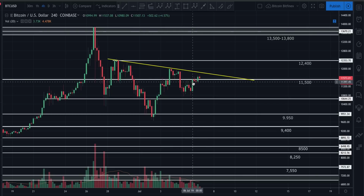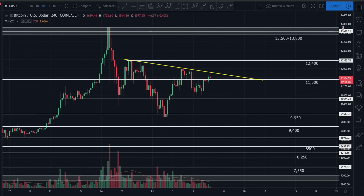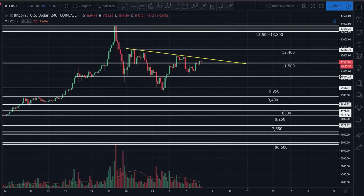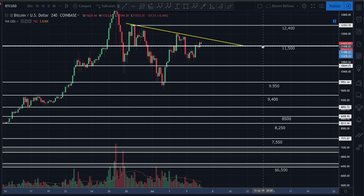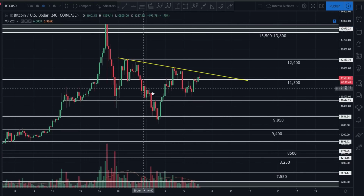Tested it for about 8 hours or so and just recently broke right back up above it, looking like it wants to come back up and test our descending resistance line. Now, the more I'm watching this, guys, obviously, clearly this is a consolidation pattern, but the more I can see that it looks like we're operating within a tighter and tighter range. And as I hinted to yesterday, this certainly does hint at a breakout in the next, I would say, 24 to 48 hours. We should have some kind of resolution to this.